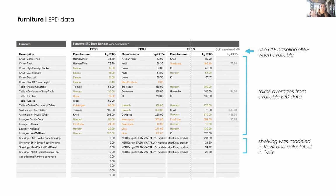What's not editable in the document is locked, but the EPD1, EPD2 and 3 information is locked, and that's averaging the global warming potentials that we found for each piece. And that far right column is mentioning we were using the CLF baseline where possible or when it was available. One last thing to note at the bottom: doing so many libraries, we were always curious about the carbon impact of all that steel and welded shelving. So, similar to the Casework study, the shelving was modeled in Revit and then calculated in Tally to get those numbers that are seen there.